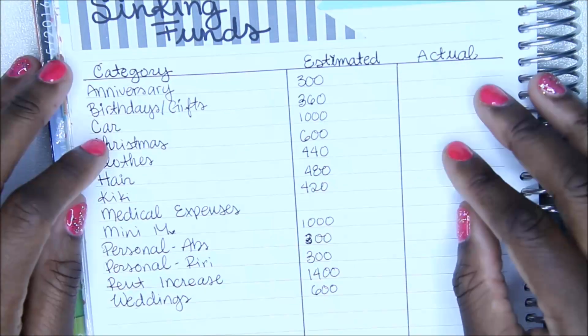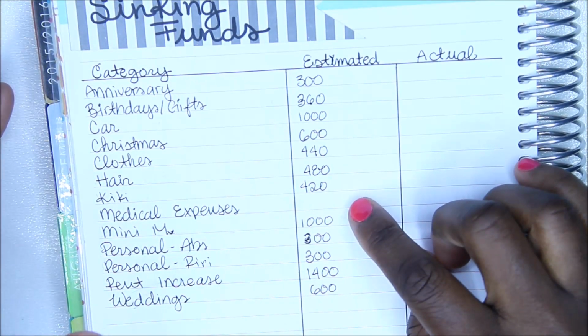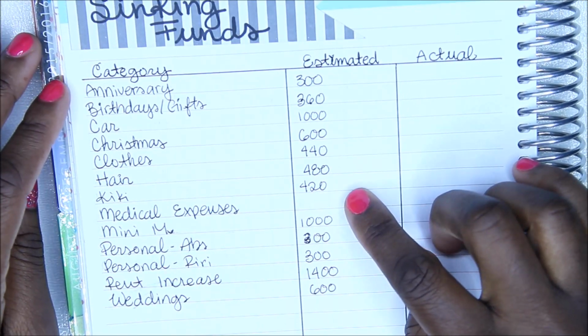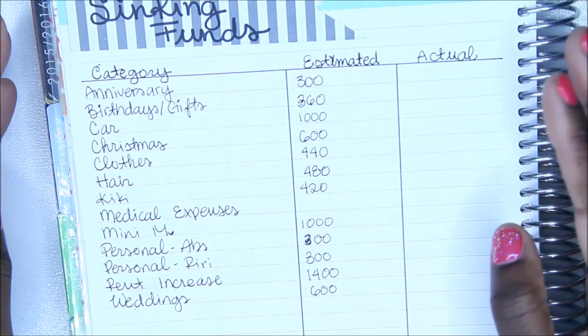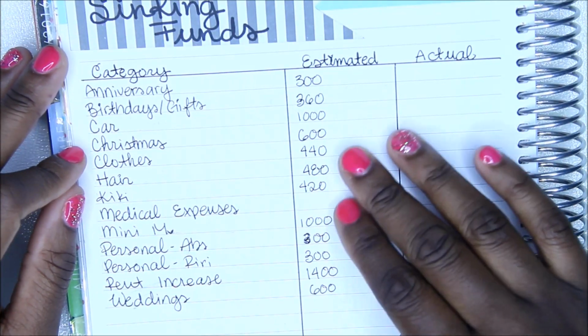If you have a deductible that you have to pay, or if you have specific or costly medical expenses that are coming up, definitely set yourself a goal and just divide it out by however much time you have in order to hit that goal. But with everything else, we did that exact method.